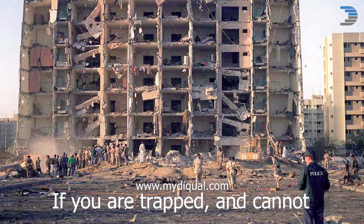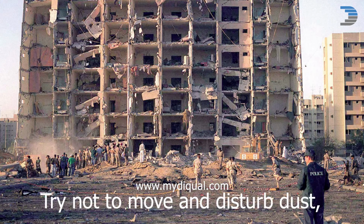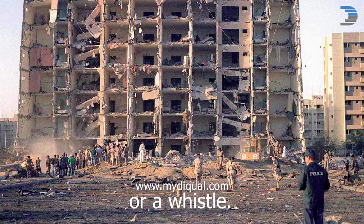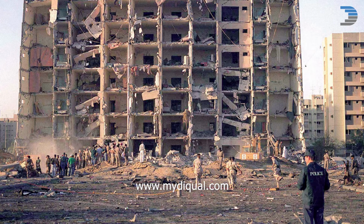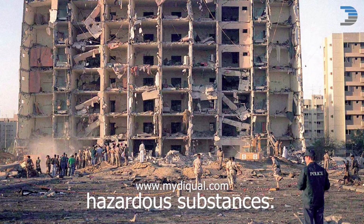If you are trapped and cannot get out of the building, then cover your nose and mouth to avoid breathing in any hazardous substances. Try not to move and disturb dust or loose debris. Try to alert rescuers with a flashlight or a whistle. If these are not available, try tapping on a solid pipe or wall. Avoid shouting if you can, because in order to shout, you will have to breathe in, and that may cause you to inhale hazardous substances.